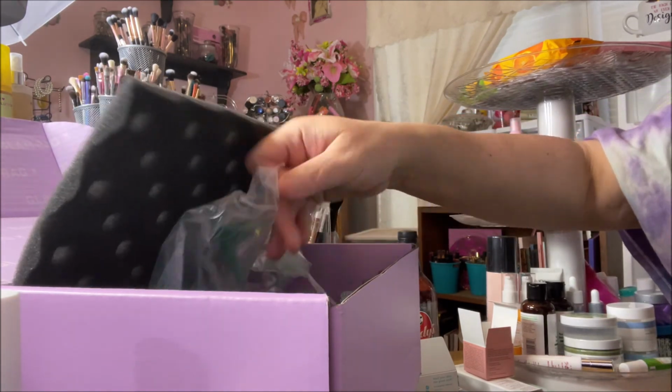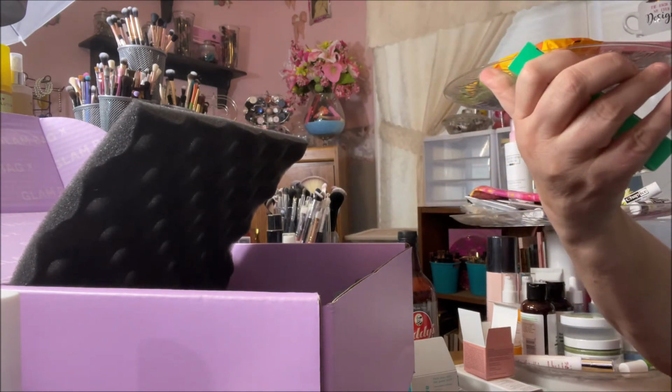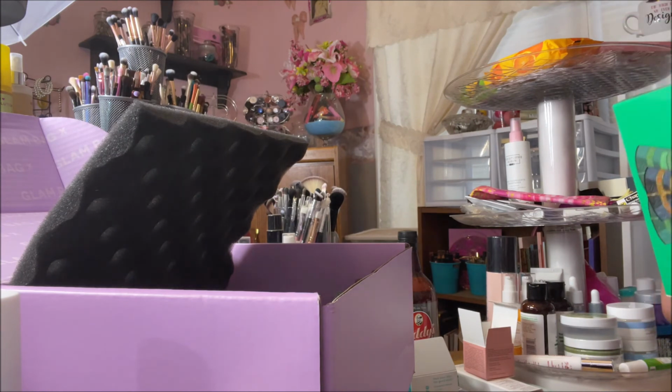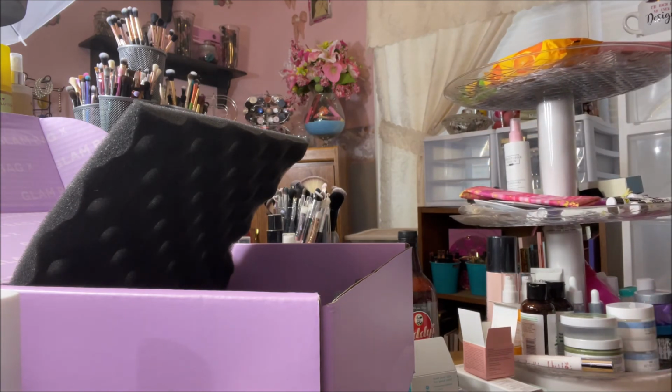Okay, and then the last thing I got, I can't remember what my choice products were. I think I chose this, but I have this palette. It's the Nubian by Juvia's Place. Let me get something to cut this. I don't want to mess it up. Anyways, I have this palette.